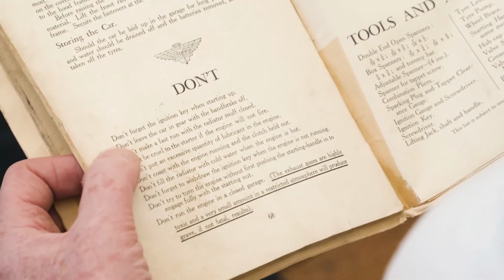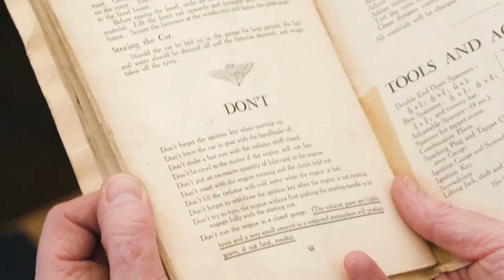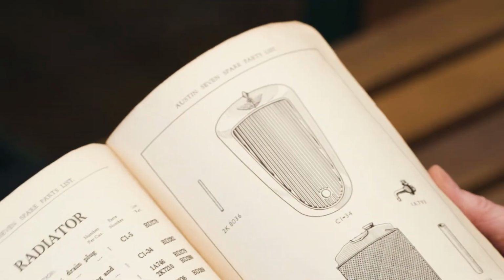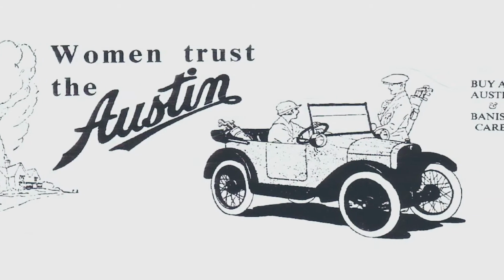Don't forget the ignition key when starting up. I don't know how you'd do that any other way. Don't leave the car in gear with the handbrake off. Don't make a fast run with the radiator muff closed. I don't think we've done that. Don't coast with the engine running and the clutch held out. And that's the list of spare parts as well, just in case you can run down to the local shop and get them, which in my case is the Austin 7 Club spares room.